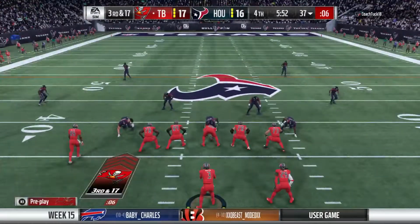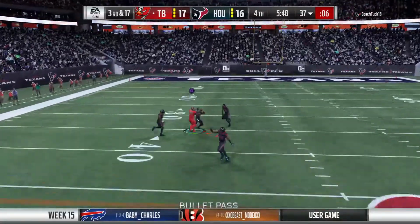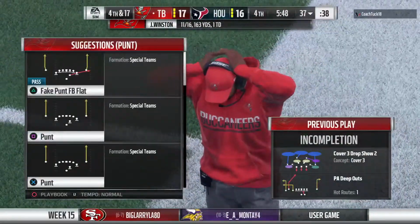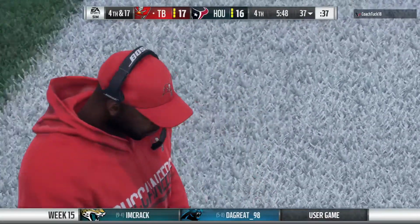Defense really showing respect to the deep ball here, playing off the receivers. Oh, incomplete. Nearly the pick they needed. They would have loved one there, but at least it does get them to 4th down.